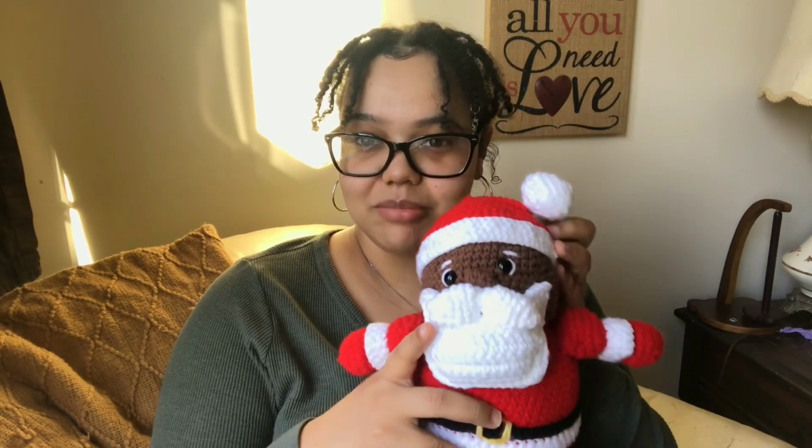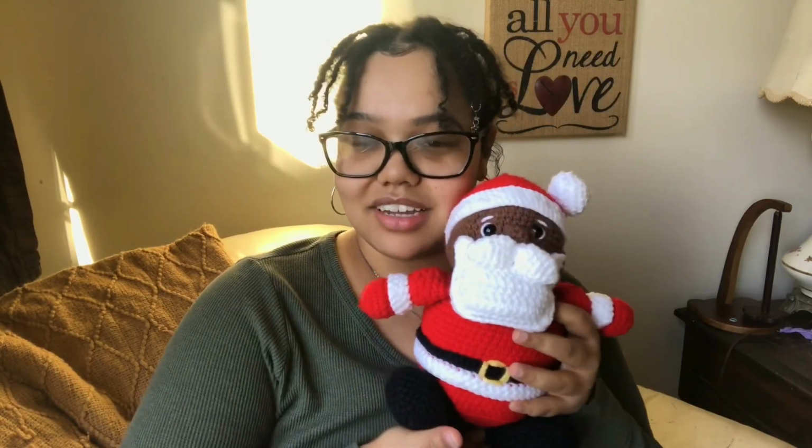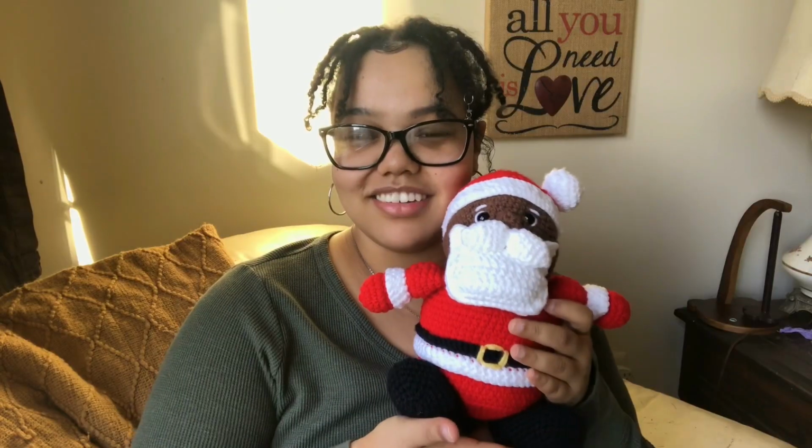The hat wasn't supposed to be laying down, but I decided to lay mine down because the acrylic yarn is kind of stiff, so it was sticking straight up, so I decided to sew it down. And yeah, this is my Santa. He is so cute, you guys. I'm so proud of this, and this took so long.